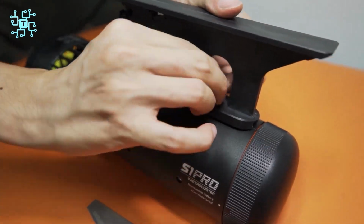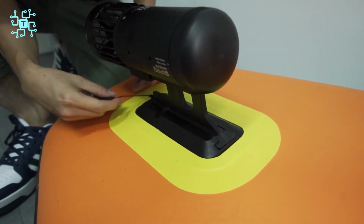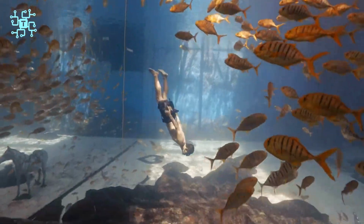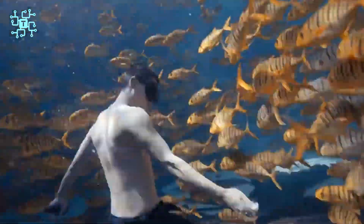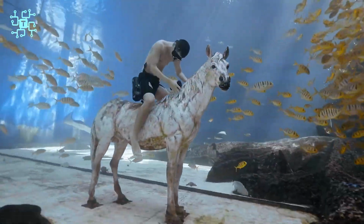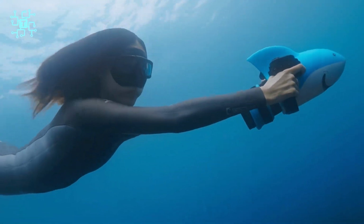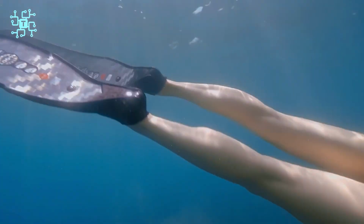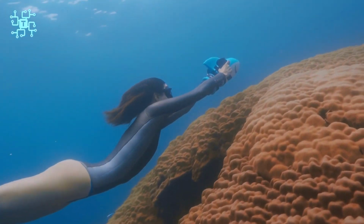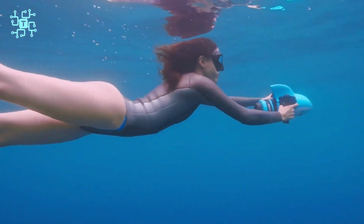What if you had an underwater scooter that allows you to explore the depths of the ocean with complete freedom of movement? This sleek and compact device is a significant advancement for both amateur and professional divers. Advanced technology enables you to effortlessly explore the marvelous world beneath the ocean floor.